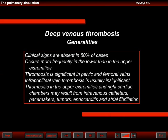Deep venous thrombosis. Clinical signs are absent in 50% of cases. It occurs more frequently in the lower than in the upper extremities. Thrombosis is significant in pelvic and femoral veins, while in infrapopliteal vein thrombosis is usually insignificant. Thrombosis in the upper extremities and right cardiac chambers may result from intravenous catheters, pacemakers, tumors such as right atrial myxoma, endocarditis, and atrial fibrillation.